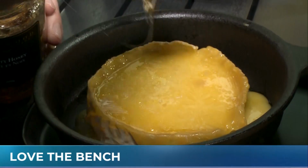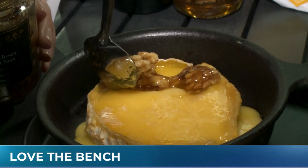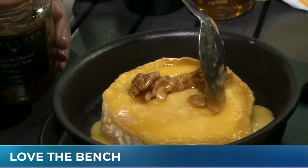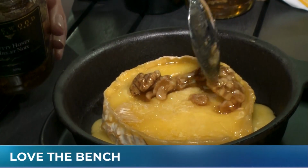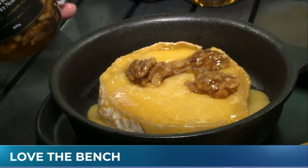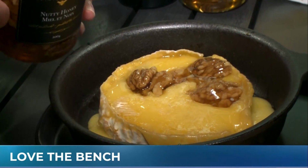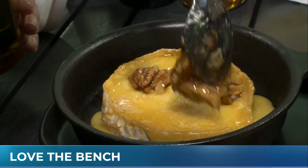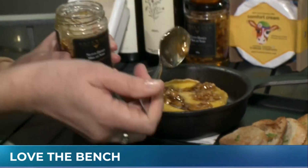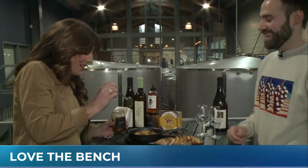Oh, it's a delicious day today for Love the Bench. We are at Fielding Estates Winery, and we are talking about various wineries that are involved in this incredible program. It's kind of gloomy, it's kind of cold, you want to get out. Why not come to these incredible venues? We're starting off with Rosewood. I've got Doug here, and Doug, you're one of the winemakers. What do you guys have to offer for Love the Bench? I'm loving this, that's for sure.